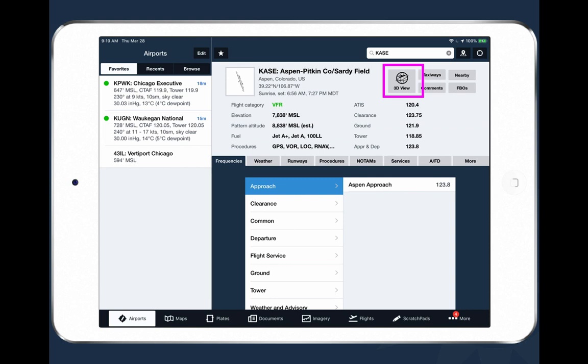But we realize that a lot of pilots aren't necessarily flying into airports. Maybe they're flying into a backcountry strip. Maybe they're going out into a remote area to pick something up or drop something off. And so we realize that we don't have to limit this function to just airports. The 3D visualization function is actually available at any arbitrary point in the world.